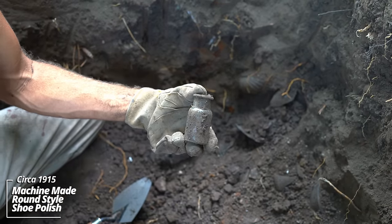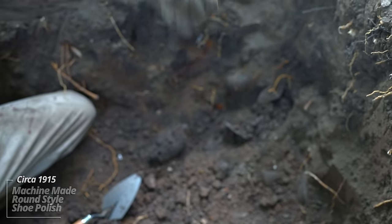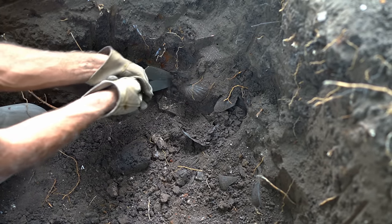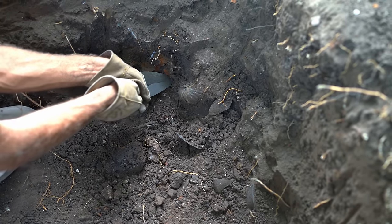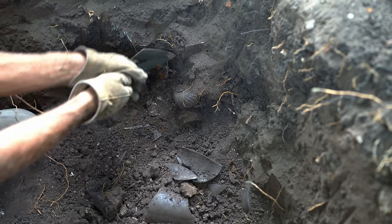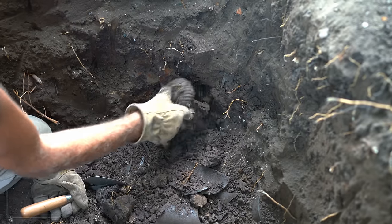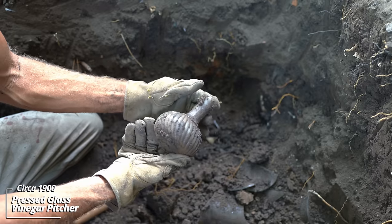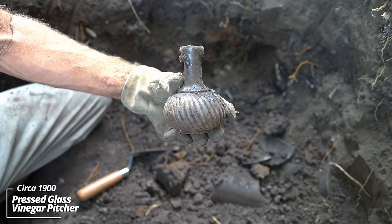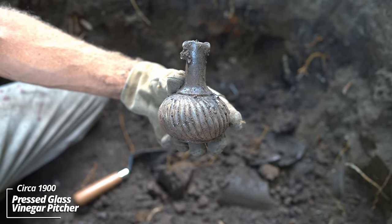Like a shoe polish bottle. This is early machine made. I'd put this at about 1910. Wow. Look at that. It's a pitcher of some sort. Got a really cool spiral type design on it. This thing's old. I'd say it's at least 120 years.